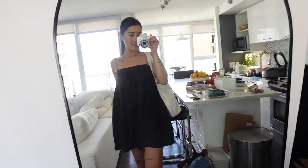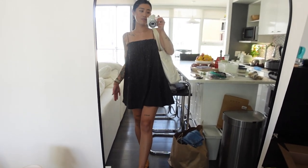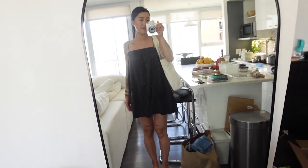Here's the outfit in the mirror, in case you're able to see that better. And then I just wore it with a tote bag because I actually need the storage space today. This is the fit. I love how mini this dress is, because it kind of gives the illusion of longer legs as well. But that is the outfit.